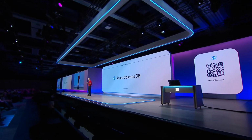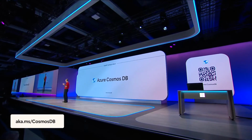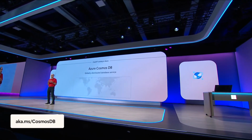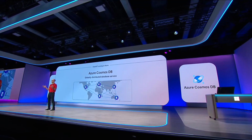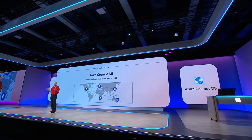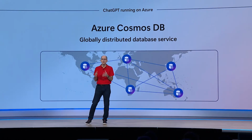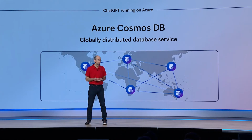Cosmos DB is a globally distributed multi-model database service that delivers turnkey scale-out with guaranteed millisecond latency and uptime. And with Cosmos DB, we've built a database service that can automatically replicate data to any Azure region around the world to give users lightning-fast performance regardless of wherever they're accessing an application. In ChatGPT, as users interact with the app, conversations, prompts, and metadata are all stored using Cosmos DB.